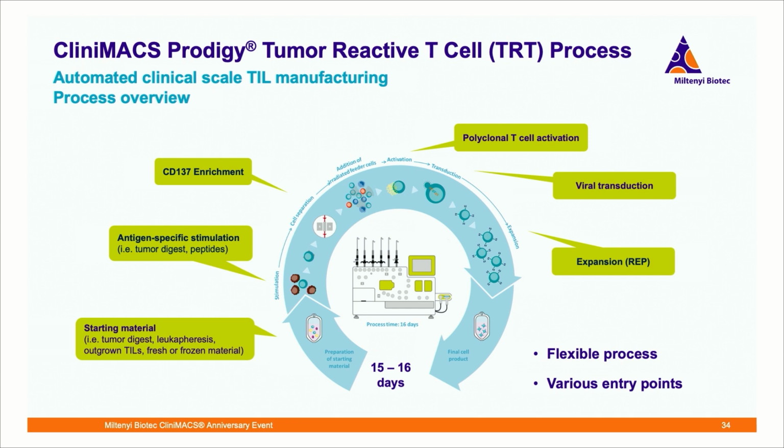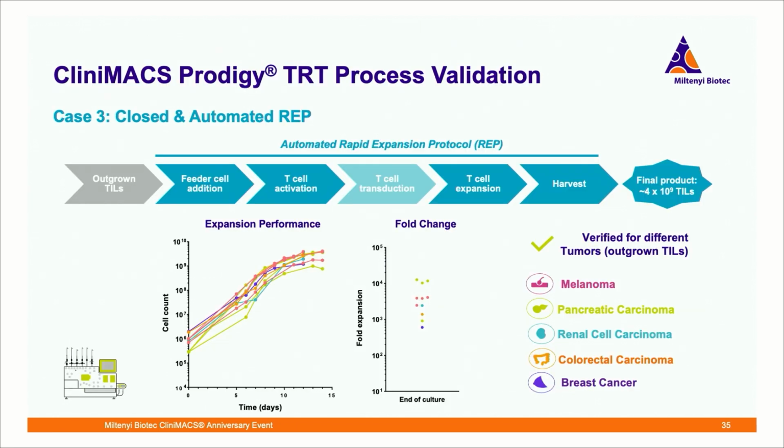And finally, the cells are expanded on the Prodigy in the rapid expansion protocol, where they are transferred to the closed and automated system. So the process is really flexible, so that it can be tailored to meet the specific needs of specific customers, and it offers various entry points that can be adjusted to different requirements.